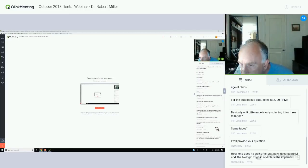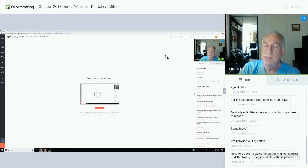It says same tubes. No. If we're using fibrin-based material, we're going to use the red tubes for anything that's fibrin-based. Anything that's liquid plasma-based, we use the white tube. We do a 12-minute minimum spin for the red tubes. For the liquid plasma-based, we use a maximum of 3 minutes on the white tubes.